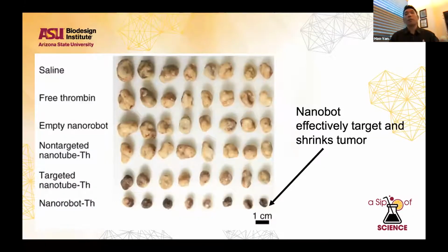So here is just one piece of data, and this work has been published in Nature Biotechnology. And it's a work in collaboration with the Chinese Academy of Sciences. And here you can see that the nanobot can go to the tumor site and effectively only target the tumor and shrink the tumor. So at the bottom row are the shrunken tumors compared to some of the control experiments without the nanobot. And with the nanobot, we can significantly increase the survival rate of the patient, using a model system, and also shrink the tumor effectively.